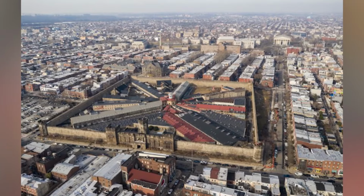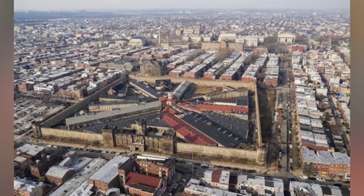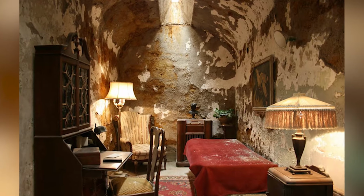The prison is now abandoned, however it operates as a museum and historic site, open year round. However, those who have visited have noted a weird presence inside its walls, and it is said that its former inmates haven't quite left the building yet.